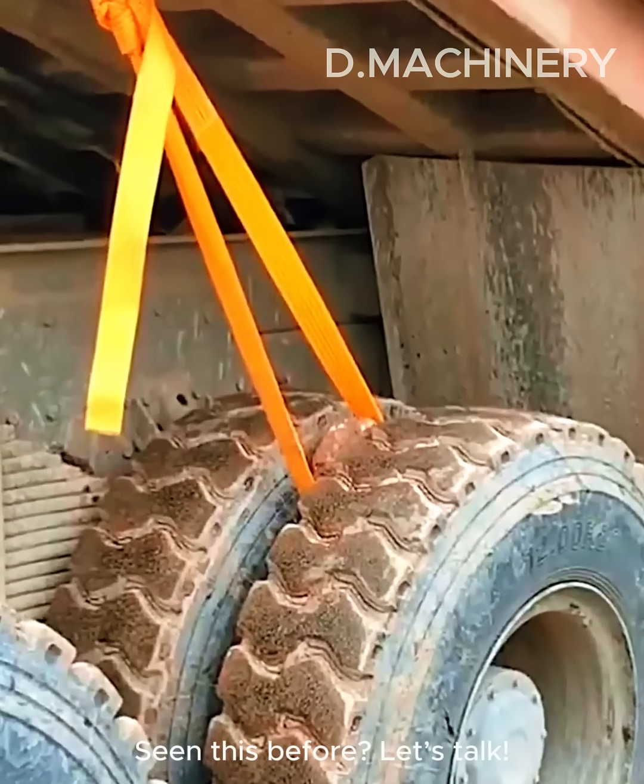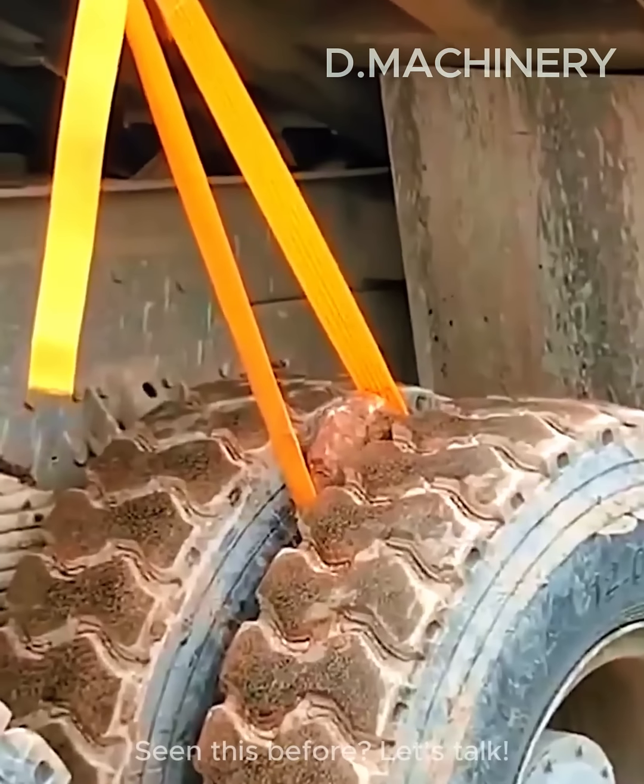Remove a stuck stone from tire treads using the truck itself. A smart self solution.